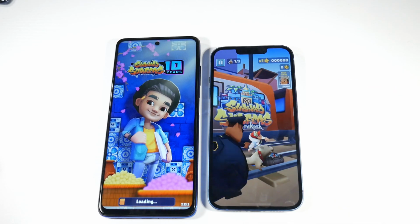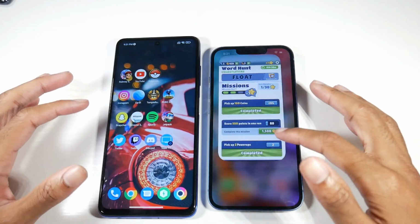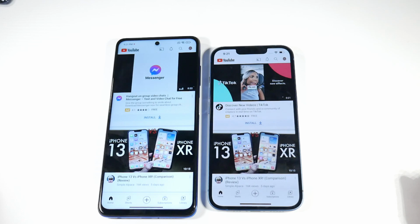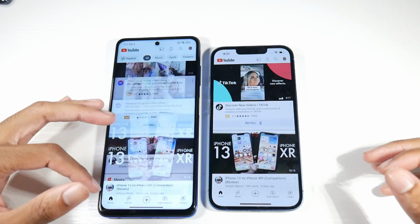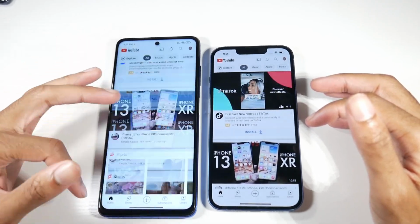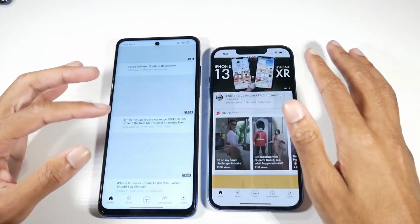So you got the iPhone, got in there first, Poco. So you can see, not a massive difference, but the iPhone does have like a second or two on it. Oh, the Poco actually got into YouTube first and loaded up the video first. Now, one thing you're going to notice here is the 120 Hertz versus the 60 Hertz on the iPhone. It's definitely a smoother scroll on the Poco. So that is one thing you're going to notice. The iPhone's still very smooth for 60 Hertz, but it's definitely noticeable.